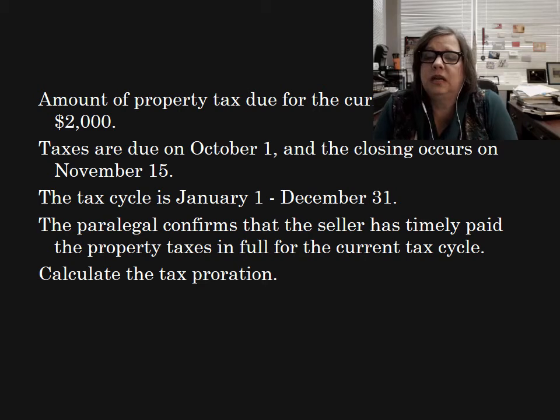So here's a tax proration that we do. Let's say that the property taxes due for the current year is $2,000. They are due on October 1st, and the closing occurs on November 15th. Tax year is the calendar year. The paralegal confirms that the seller has timely paid the property taxes in full, and so the buyer's going to have to reimburse the seller for the taxes, okay?